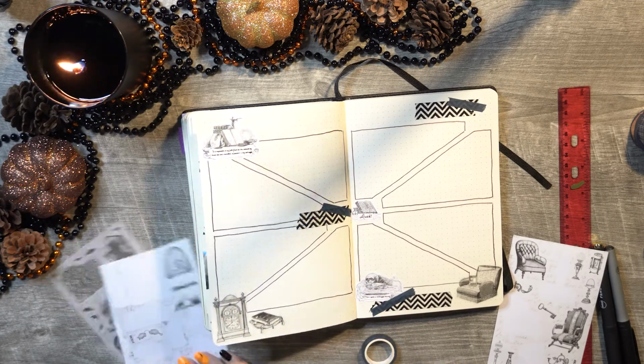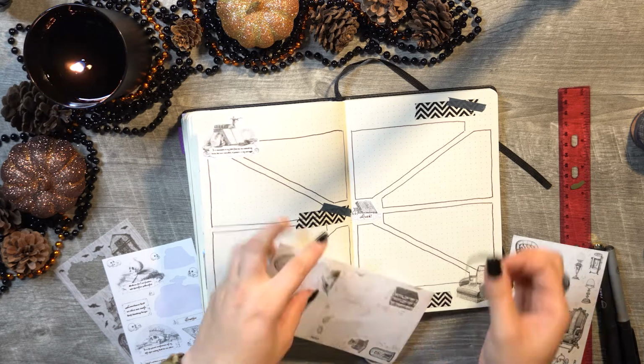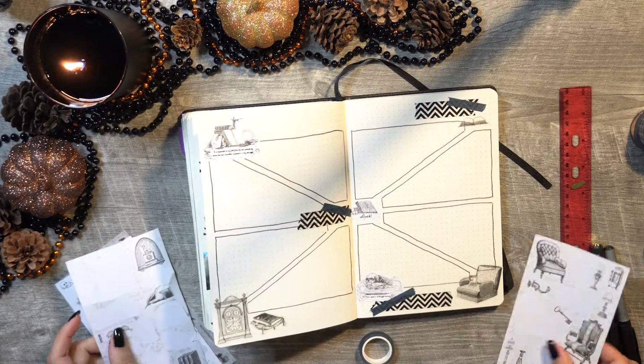Now for that books. Again, a Sticky Club subscription pack, tons of wonderful little gothic-y library things, and I'm not a super big fan of this spread.